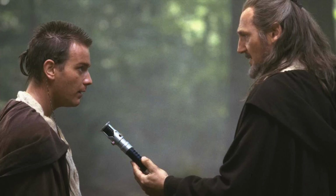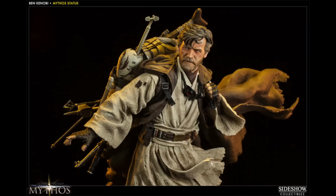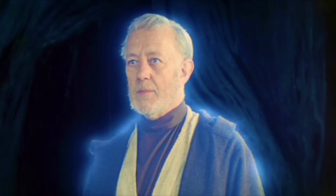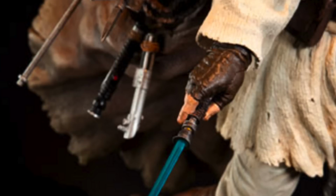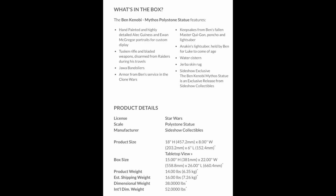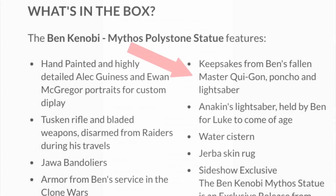Now, finally, look at this statue collectible of a middle-aged Obi-Wan. It looks perfectly like a mix between Ewan McGregor and Alec Guinness. What I'd like for us all to examine is this right here, on his travel pack. It's both Anakin's and Qui-Gon's lightsaber. I can confirm that because it's a Sideshow collectible, which is licensed by Star Wars. Look here, it even says on their website of the statue that it includes both Anakin and Qui-Gon's lightsaber.